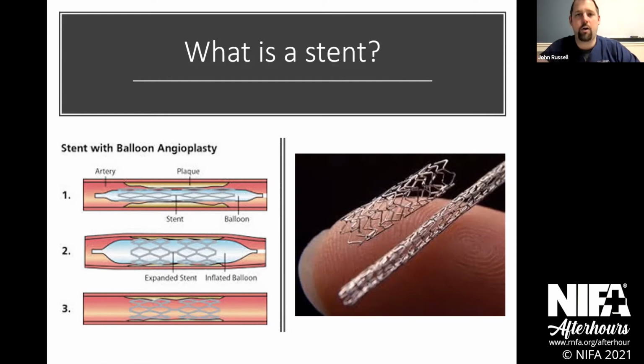It can certainly grow back there. It can certainly come back pretty quick, in fact, but it just depends on how well the patient takes the right medicines and where the anatomy is. So why not just stent everybody? The reality is not everybody would do well with this.